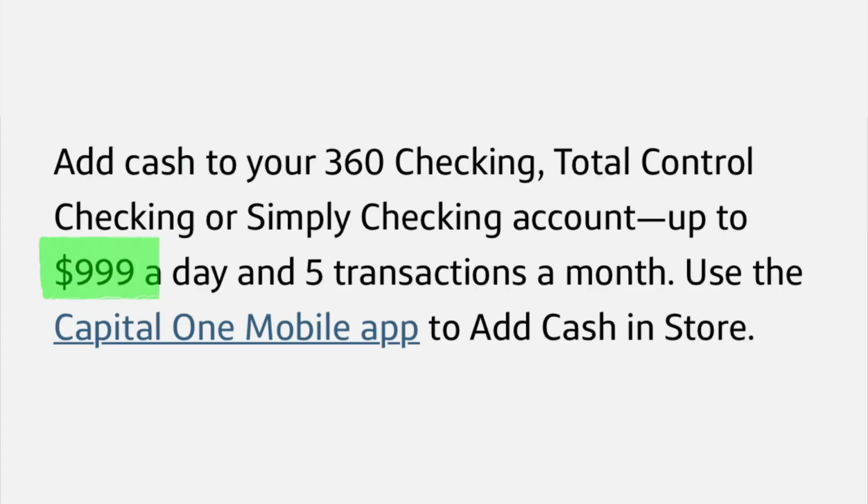Also, cash deposits at CVS is limited to $999 per day, and limited to 5 transactions per month. Cash withdrawals from ATMs is limited to $1,000 per day.